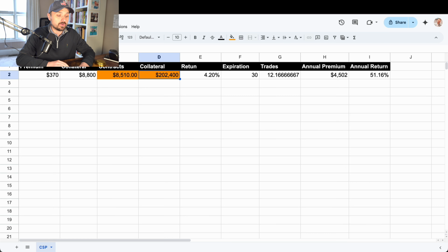So let's go over to our cash secured put calculator. We'll do 215. Our collateral now is not $8,800, it's $9,000, right? That gives us a return of 2.39% in a single week, okay? That is a single week. So 9 days, annualized 96%.